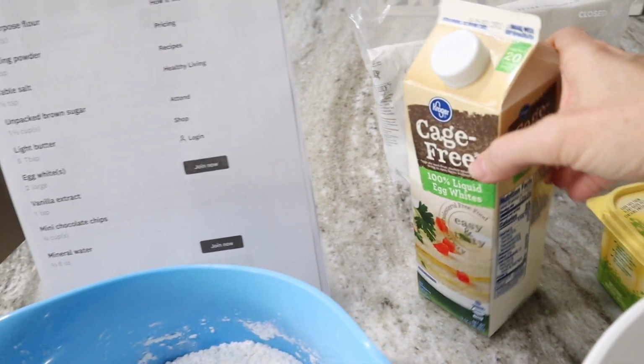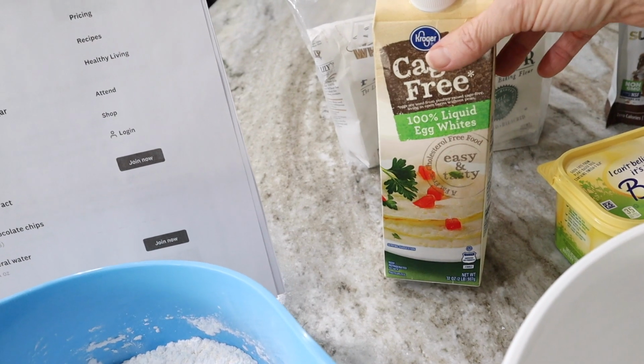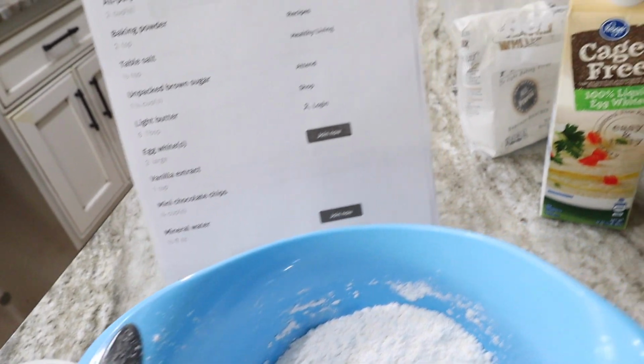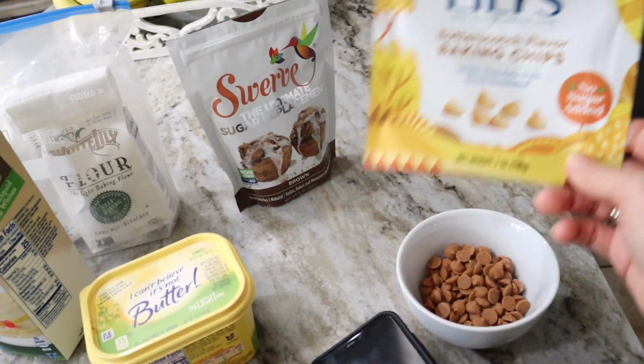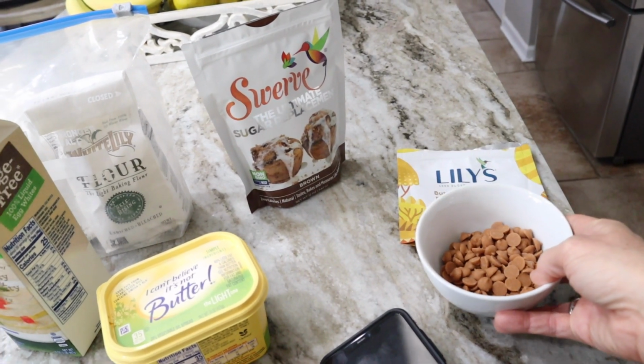And then we're going to need 2 large egg whites. So I'll just use 2 heaping tablespoons of these, a teaspoon of vanilla extract, and then it calls for 3/4 of a cup of mini chocolate chips. I had these Lily's butterscotch chips that I need to use up, and there were 80 grams left in here, so that's what I have plugged into my recipe to use.